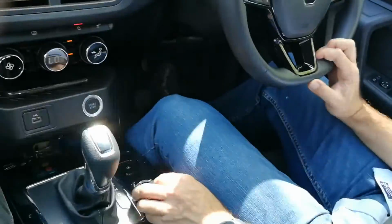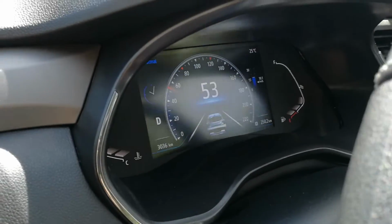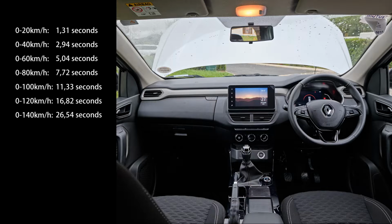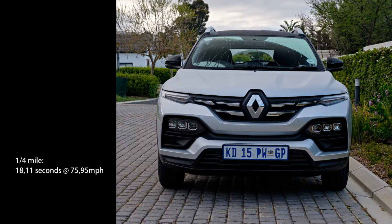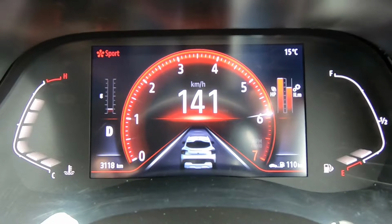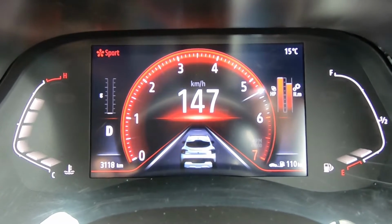Back in everyday suburbia, the Kiger CVT has most of what modern buyers require, a fair amount of mid-range grunt to pull you along. Highway driving, overtaking, or full throttle antics are not its strength, although we did record some decent performance figures. Our best 0-100 km/h time was 11.33 seconds, which isn't bad for a tiny 1-litre turbo city SUV with a toothless transmission. Renault doesn't publish performance figures or top speed for the Kiger. During performance testing, we topped out at 145 kilometers an hour. So a conservative estimate would be about 160 with bleeding ears.